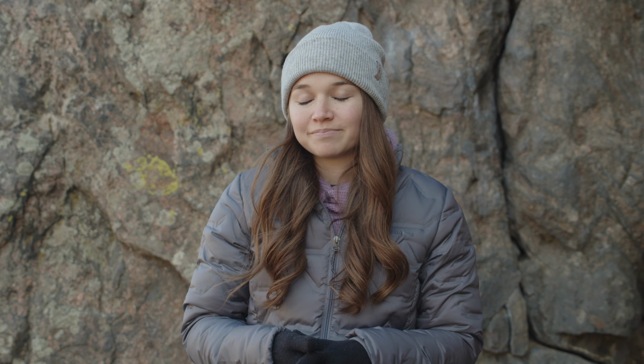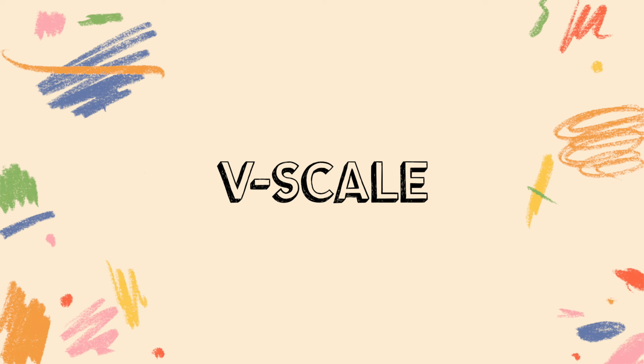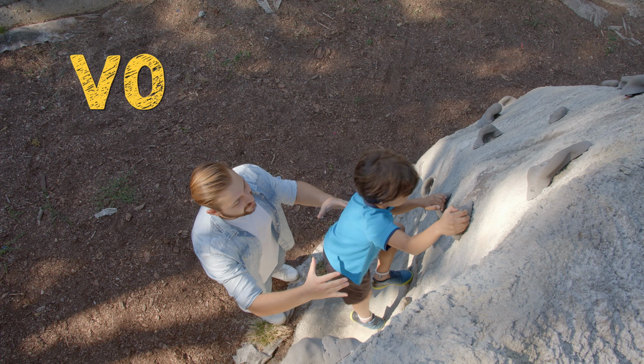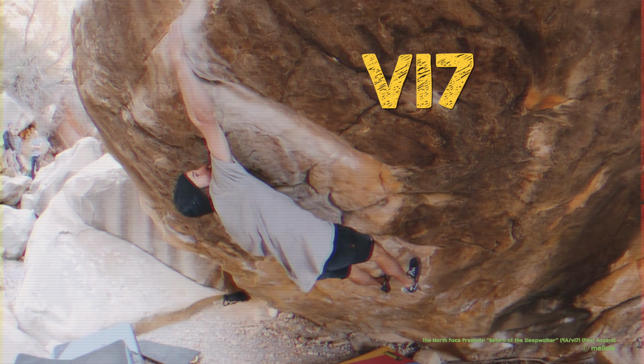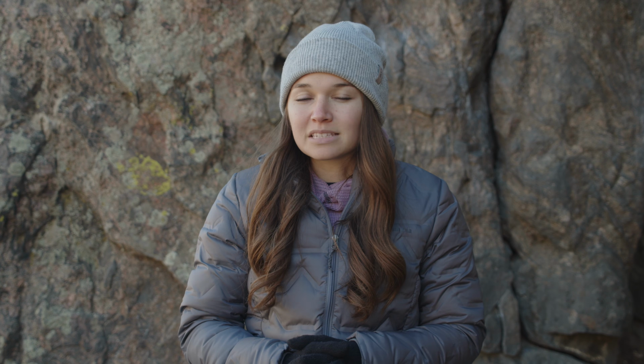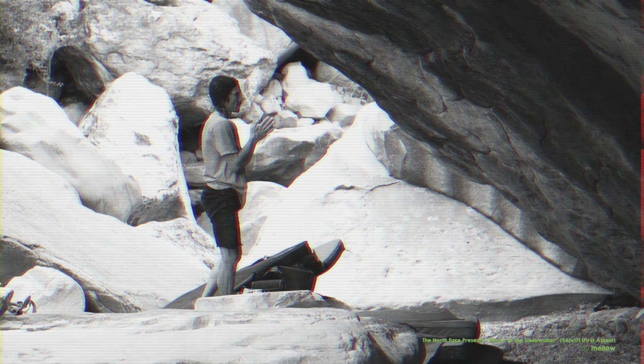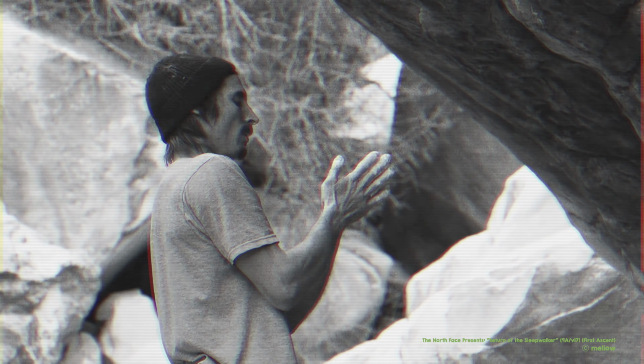Now we're going to talk about the grading system for bouldering. It's called the V-scale. The V-scale, short for Vermin, is named after a famous climber, John Vermin Sherman. It's a simple grading system that ranks boulder problems on a difficulty from V0 all the way up to V17. Like the Yosemite decimal system, it has an open scale, which means if someone ever climbs something harder than a V17, then a new number will just be added to the system.